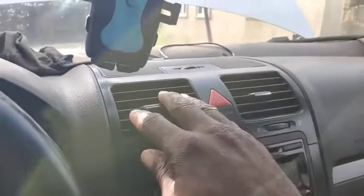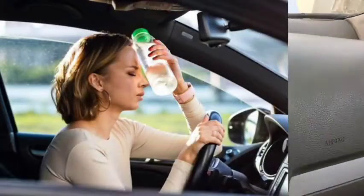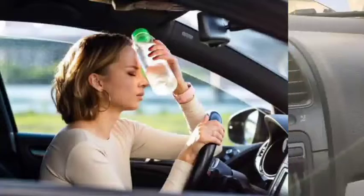The most common symptom of a bad AC pressure switch is a non-functioning air conditioning system in your car. You may notice only warm air blowing from the vents. To find out how to solve the problem, let's take a look at a more detailed list of the most common symptoms of a bad AC pressure switch.